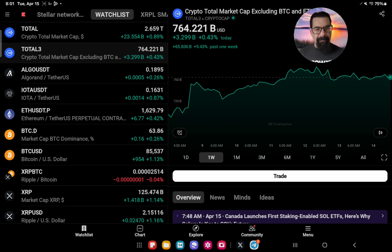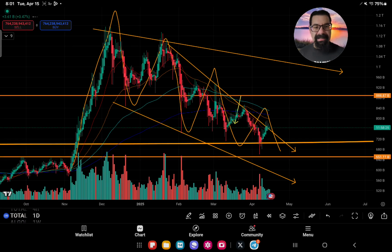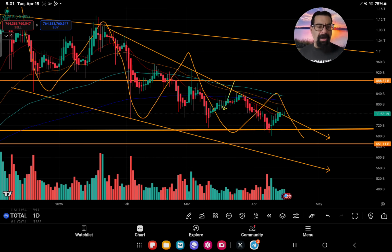Total 3 is up 0.48%, or 3.299 billion. About half the gain that the total crypto market has gained, which means the Bitcoin dominance has likely gone up. And the total crypto market cap is at 764.1 billion, or up 0.36% on the day. Similar structure. If we stay on the breakout side, we can make some parabolic push. If we fall below, we could drop all the way to 520 billion.